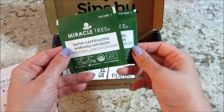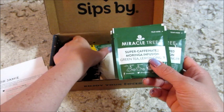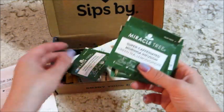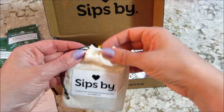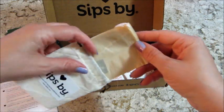Miracle Tree Super Caffeinated Moringa Infusion Green Tea, Lemon, and Ginger. And these are individual tea bags. So every time you get those, there's 4 of them. And I always get like a mix of tea bags and loose leaf tea. And for the loose leaf tea, you get these little fillable baggies, which I love.